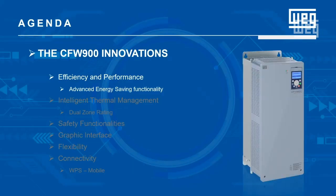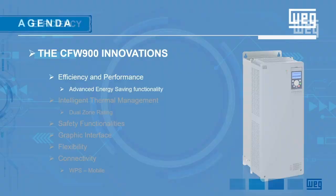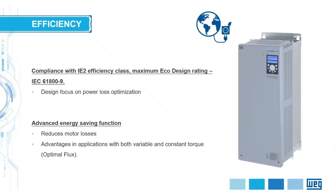Let me start with the efficiency and performance. Concerning the efficiency, the CFW900 was designed with the most modern IGBTs and electronic devices that make it possible to reach a higher efficiency level for the variable speed drives and also a great control of the motors, making this solution, or the complete system, more efficient.